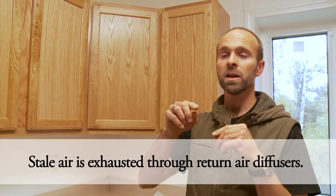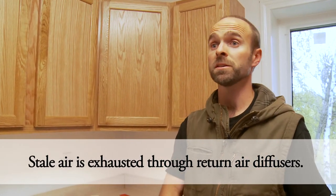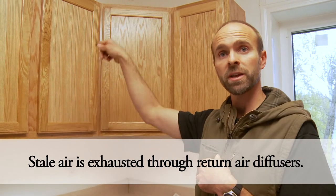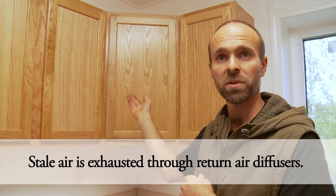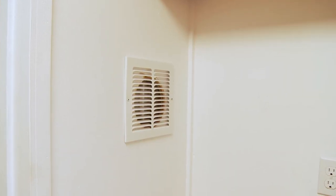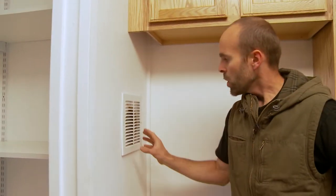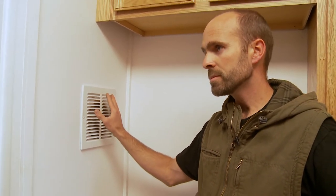This is where the stale, moist, odoriferous air is sucked out of the house, sent through the HRV, and sent outside and replaced with fresh air in the living room, in the living space. And the last one here I'm looking at is there's another one in the kitchen right here behind the fridge. What does this one do? Well, this is a makeup air diffuser. So this is completely separate of the HRV system.